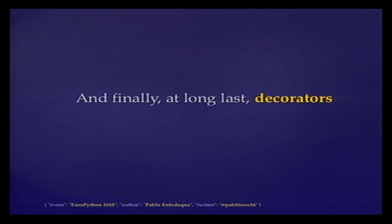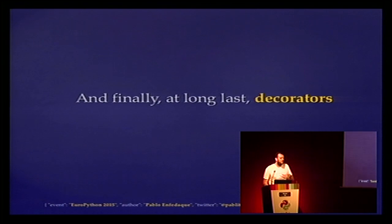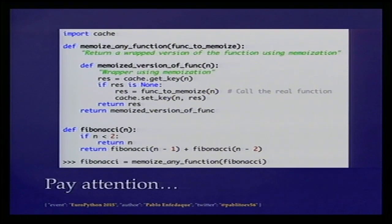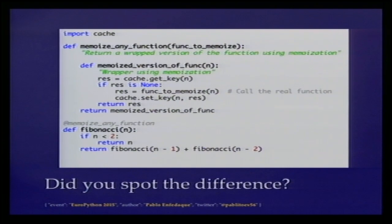And finally, at long last, decorators. Woohoo! Let's say decorators. Wait. We spoke about the @ symbol. Where is the @ symbol? Pay attention. It's here. We have it. You see it?